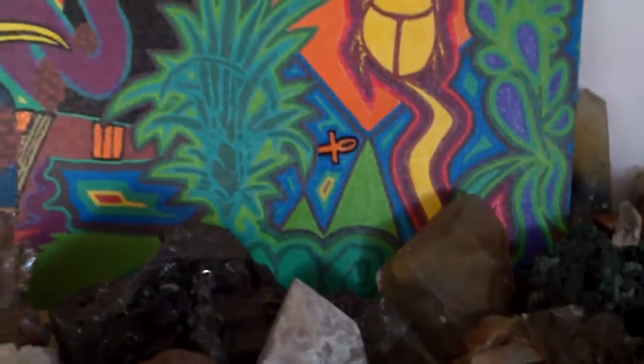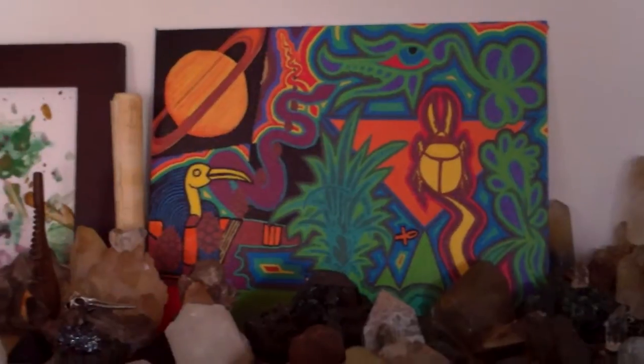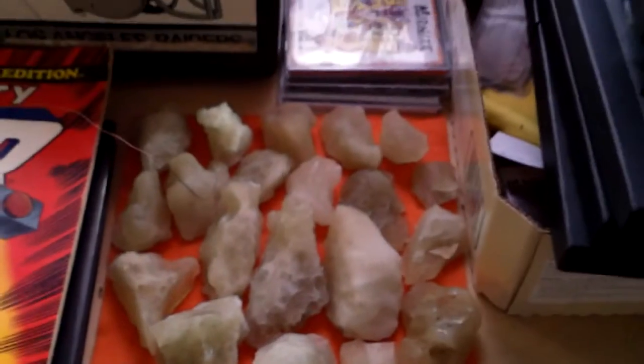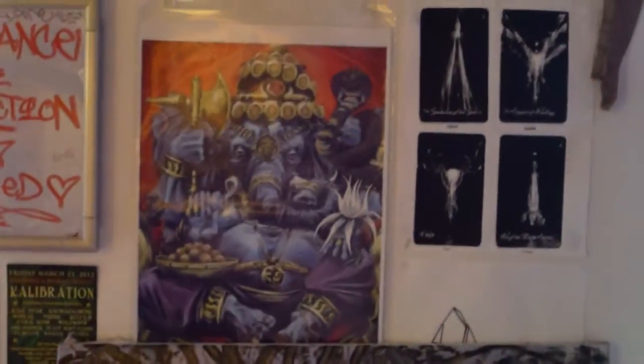Egyptian connection. Tahuti, the holiest of the holies. Still cheaping. Yay. What's up, old tree? Remove the obstacles.